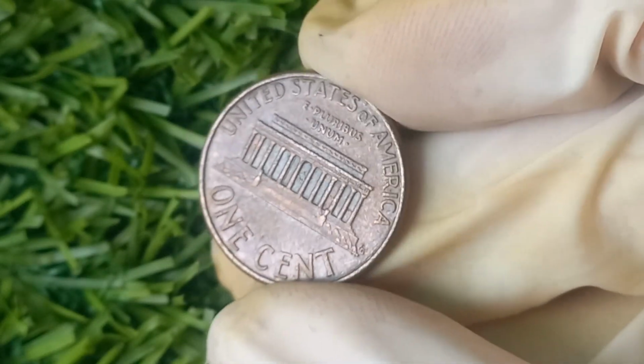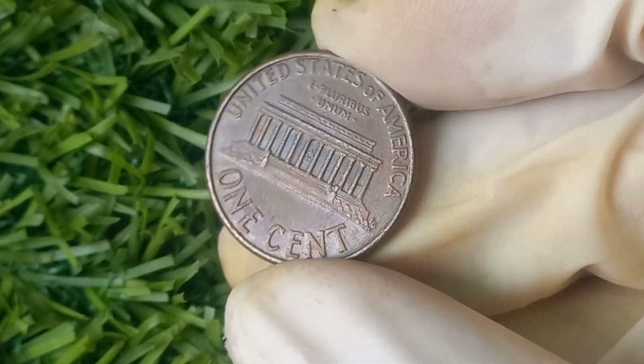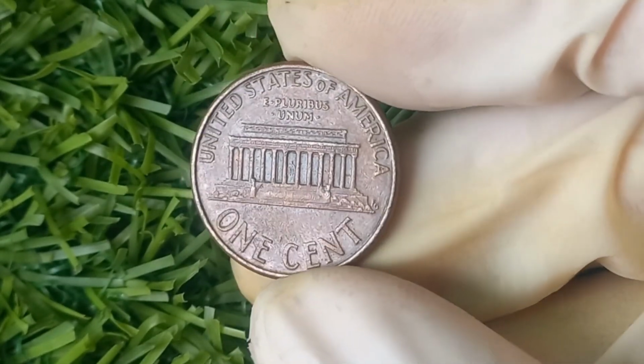So, check your pockets, your coin jars, and your old collections. This rare penny could be just the beginning. It's time to take control of your financial future.